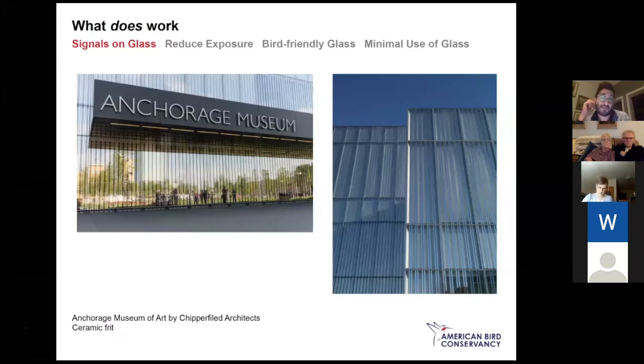This is an example of a museum that installed a product on a glass building with a ceramic frit. That ceramic product that's baked on, these aren't dots, these are lines. But you can see the image on the left showing it with a little bit more detail, the green space reflected in it, but also the green space being broken up by that ceramic frit on the glass.